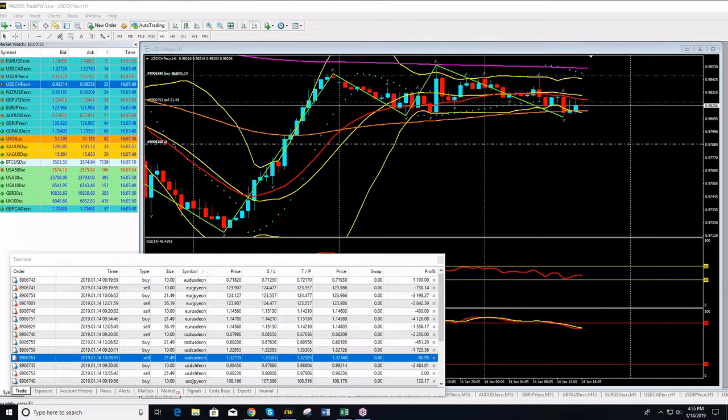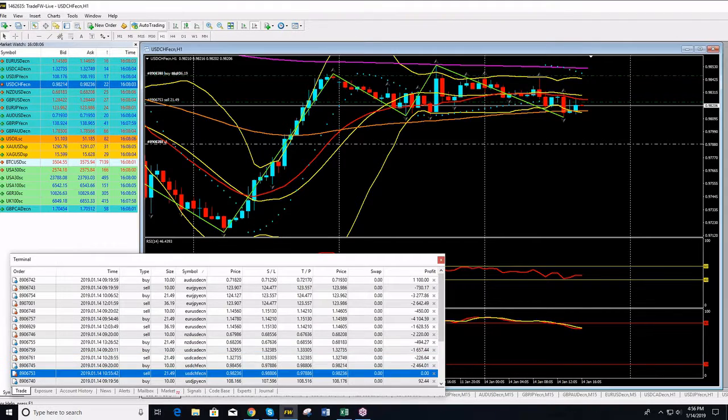Next one, dollar CAD, position number 5. We have reversed to short on USD CAD at 1.32735. Stop loss 1.33305. TP 1.32385. Trade number 6. We have reversed to short on USD CHF at 0.98236, stop loss 0.98806 and TP 0.97886. And the last trade is a long position on dollar-yen at 108.166, stop loss 108.596, and TP 108.516.